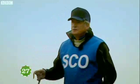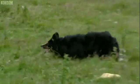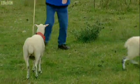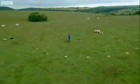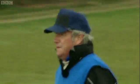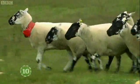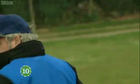Lie down. Just 3 points lost on the drive. Three collared ewes together. There's a chance that he's going to take the outside one. It's on his left now. He's slowly coming across. They're asking Joe in, and Joe's come straight the way in. Don't grip, Joe. He's taken it, and the judges have, I think, accepted it. Maximum points for the single.